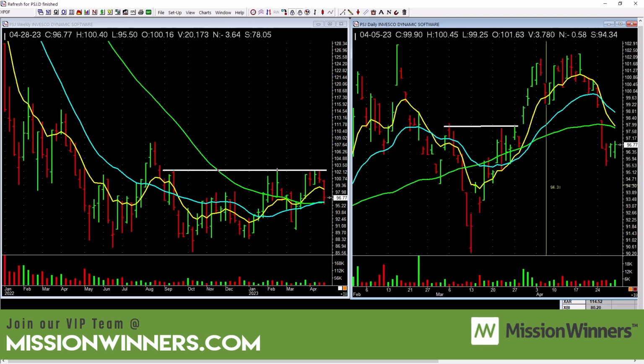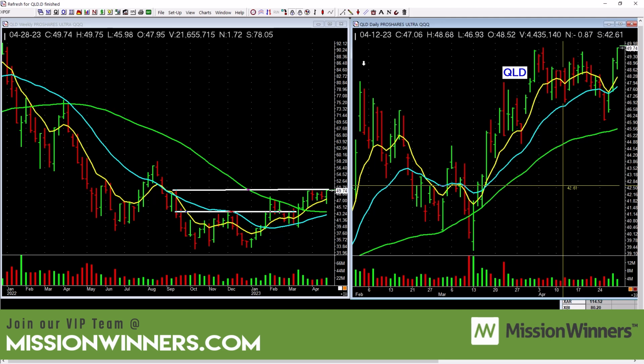Software. There's not a lot of power in software here, folks. Look at this. It's below the falling 50-day. Be careful with software stocks. Move on. NASDAQ 100. Now, that doesn't look too bad, does it?